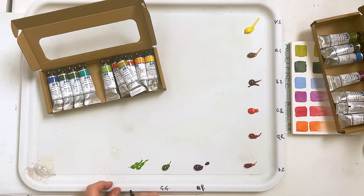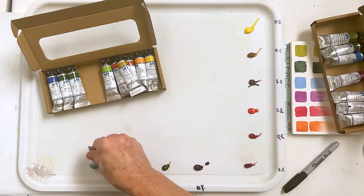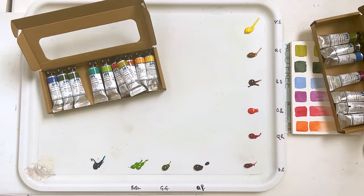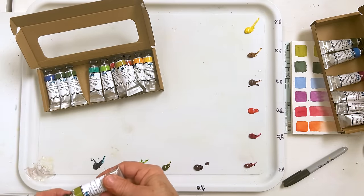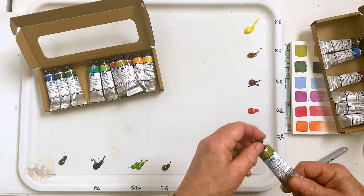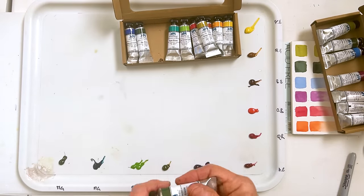That is bright green lake, so we call that BGL. Then we've got aqua green. That looks like it's going to be beautiful. I call that AG. Then we've got, let's go to moss green, because I'm trying to keep it in order of strength. So that will be MG. And then, sorry about the sniff, Hooker's green.